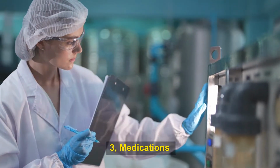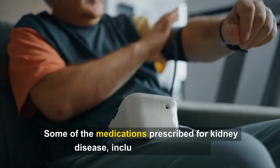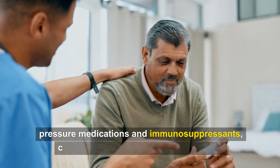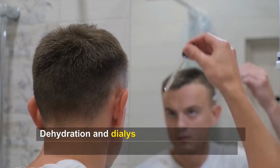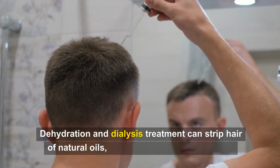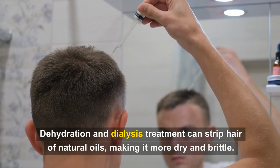3. Medications. Some of the medications prescribed for kidney disease, including certain blood pressure medications and immunosuppressants, can contribute to hair thinning and loss. Dehydration and dialysis treatment can strip hair of natural oils, making it more dry and brittle.